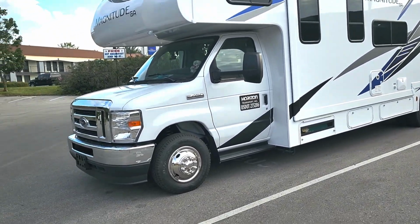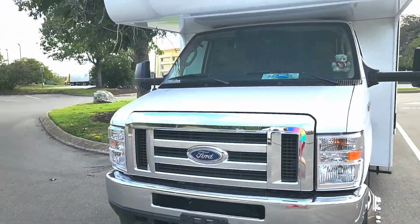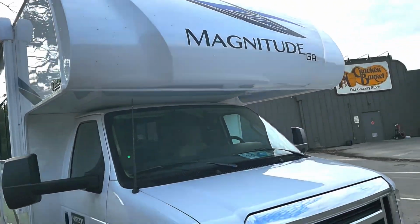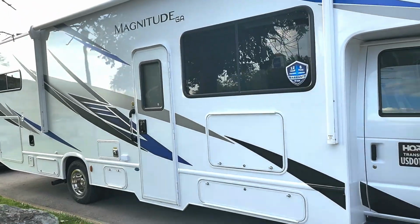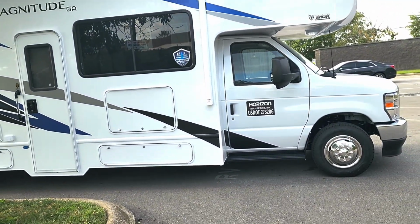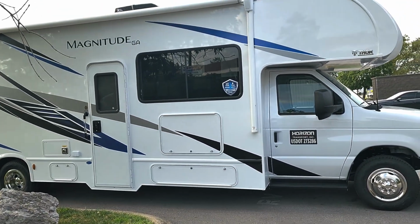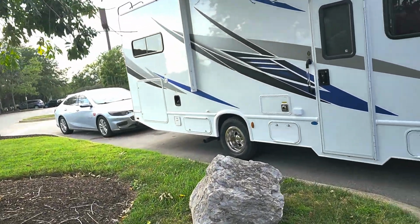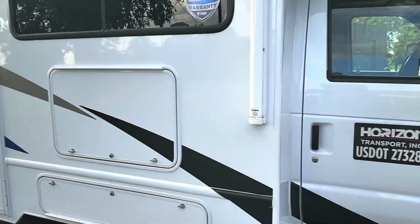So there you go. And get a picture around the front. Oh, it's signage. Magnitude GA. I don't know if this is a new model or what, because usually the Magnitudes are a Ford pickup, not an Ecoline 450. They're a Ford F550 or 600. Okay. And of course, we got a Lucid behind it. And then we'll take a look at inside here.